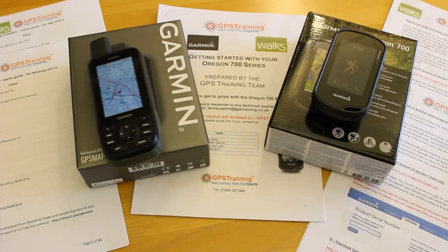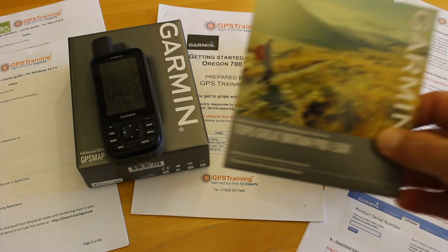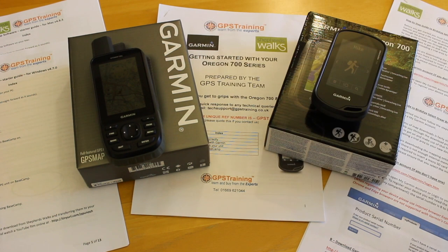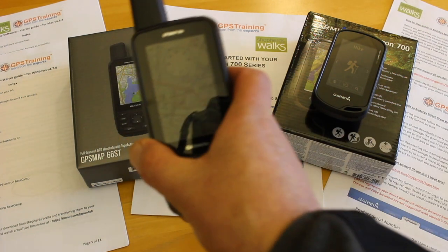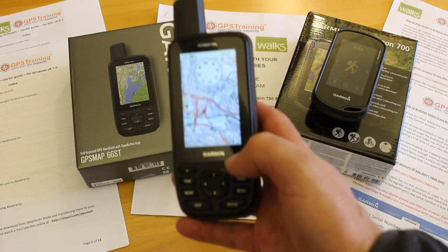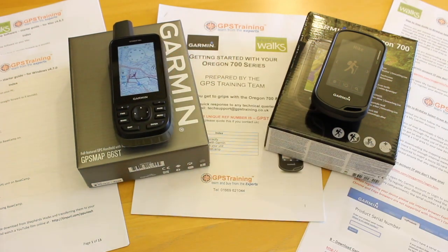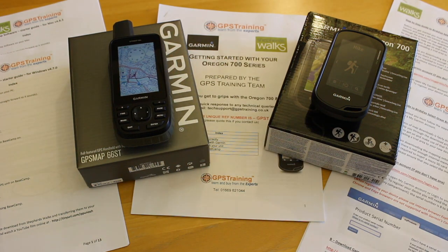To summarise, with your mapping, you've got the BirdEye Plus voucher, which is 25,000 square kilometres of 1 to 25,000 mapping. Please be aware that doesn't have the routable data within national parks. We have the 1 to 50,000 map card, which will go in each of those units, and that has the routable data within national parks. And then we have the 1 to 25,000 map card, which gives you that little bit of extra detail, gives you the field boundaries, gives you the open access areas, and again that has routable data within national parks. So the choice is yours with the units.